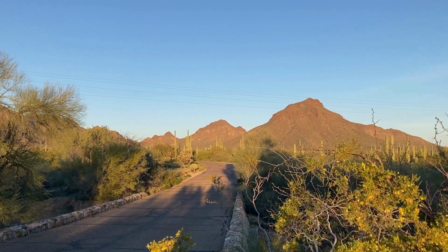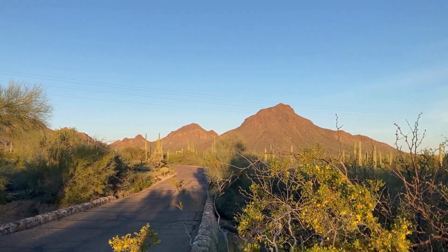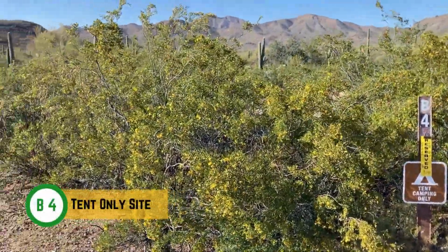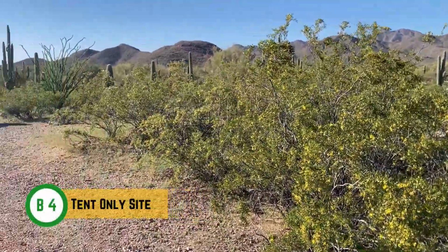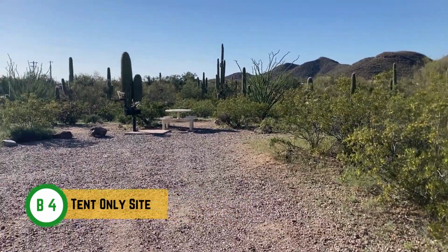The two other tent-only sites are located about a quarter of a mile further down the main road. These sites do not have a shared water source, but do have more open space around them than sites B1 through B3.